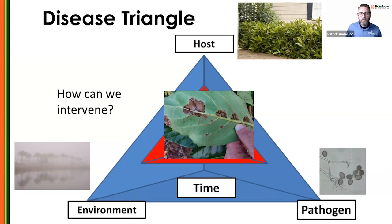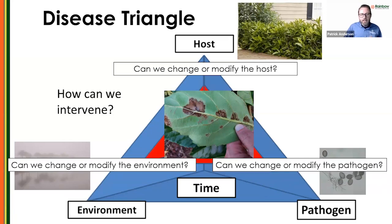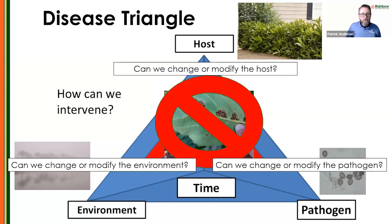Now, why this is important to note is because if we can break up any part of this disease triangle, if we can change or modify the host, which often isn't practical for us, right? Because we inherit properties that have susceptible hosts. If we can change or modify the environment, that will break up the disease cycle. Again, that might be difficult because it's hard to blow away fog on a morning, right? If fog is there, fog is there. However, if we can change or modify the pathogen, maybe from applying some type of a product to the host, then we will not get disease. And so that's important to note when we talk about this disease triangle.